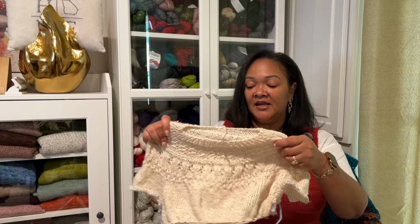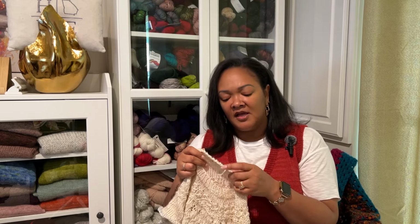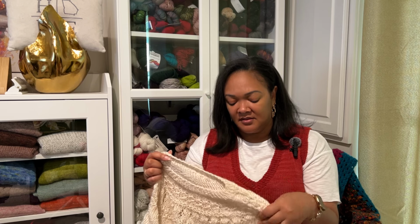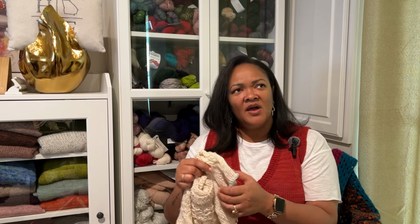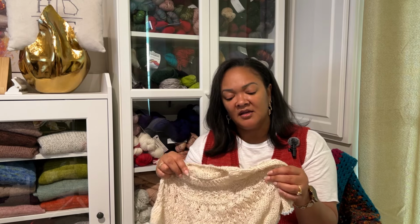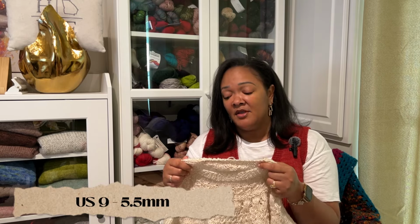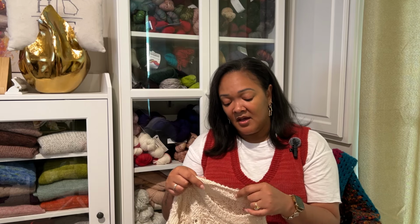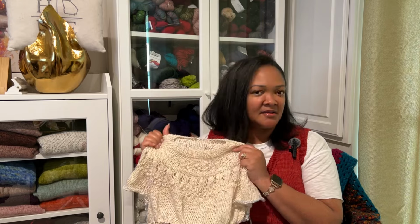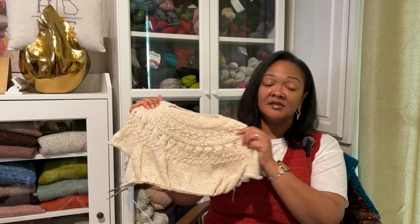Anyway, so this is the plan here. The only mods I've done so far is I only did the back short rows. I did not do the front short rows. And then I think I did one extra increase around the arms, because I am using a US 9 and the pattern is written for US 10. Yeah, and I'm using sport weight. So I'm using US 9 sport weight to make the Ranunculus.